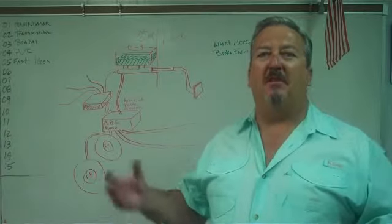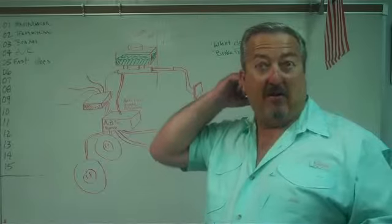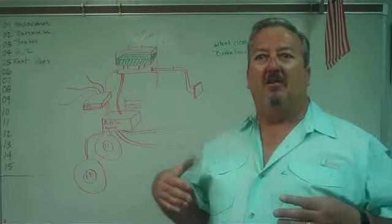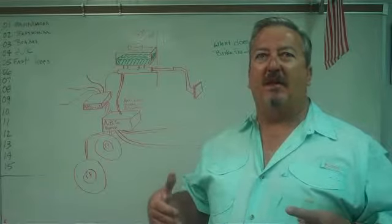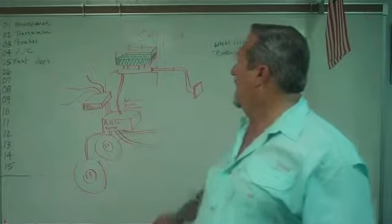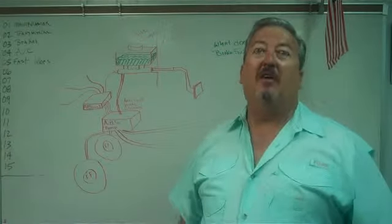So I basically did this diagram behind me a few minutes ago just to go through the ABS system and the brake system. If you don't have ABS, it's simple. All you would have to do is cut out this part of it, and that's the brake system you have.